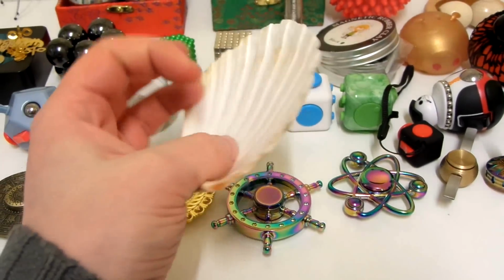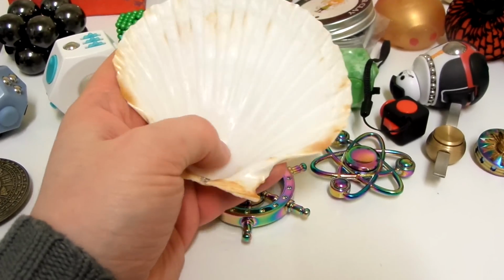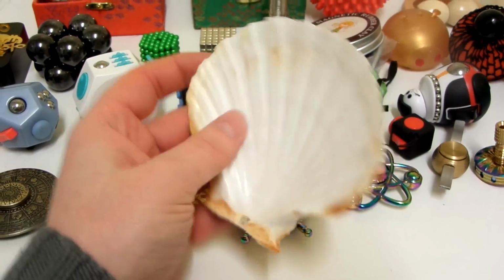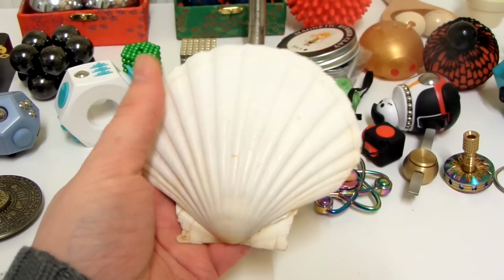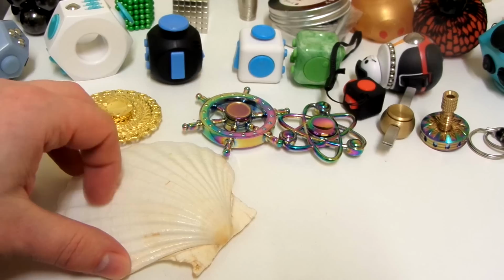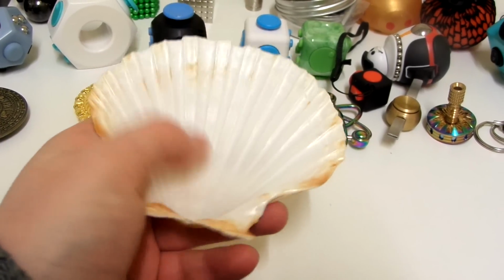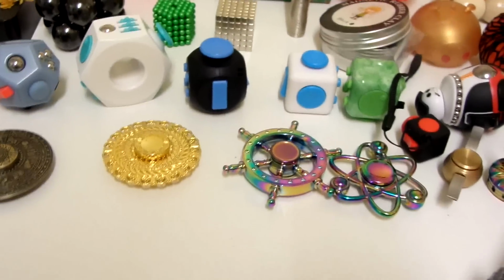And then lastly we have this shell. It was basically a meal which I did in the oven. I think it had prawns in it and bits of squid and a cream sauce and stuff. And after I ate the meal, I thought it would actually be really nice to just clean this and keep it, because I think it's quite a nice looking shell. And I noticed that it feels therapeutic to move your fingers across it. This side is kind of rough, but the other side is very smooth. And so yeah, I just threw it into the crate with the rest of the fidget toys.